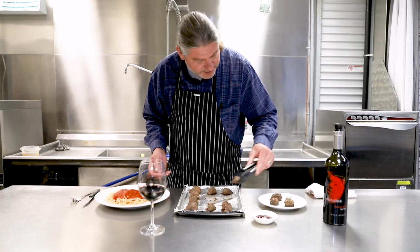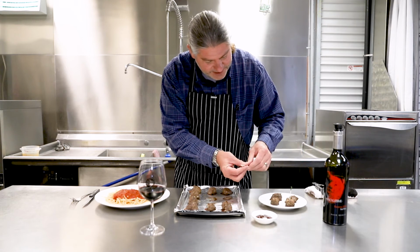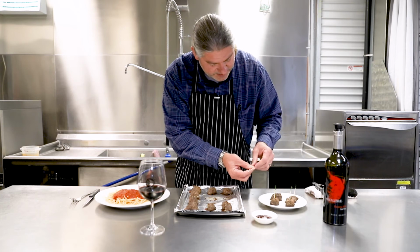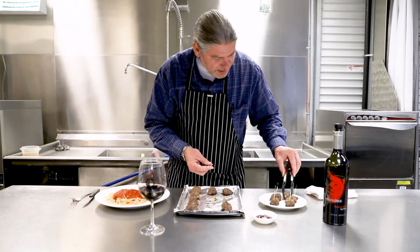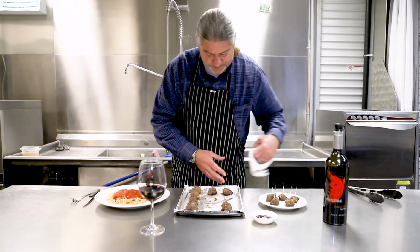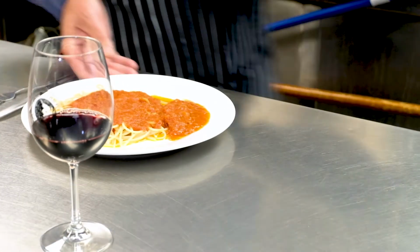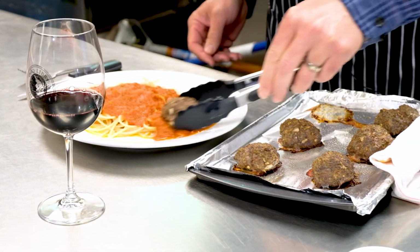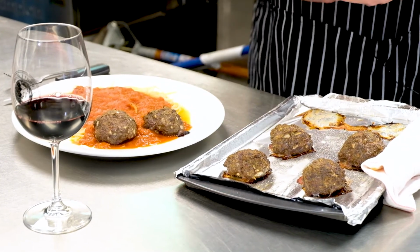3, 4. Toothpicks. More. There we go. We got our appetizer. And now we got a main dish of spaghetti. Ooh, that one's perfectly round. Set that, nuzzle it in there. One more. And there we go.